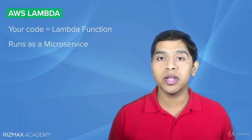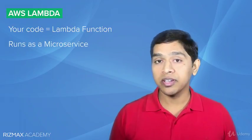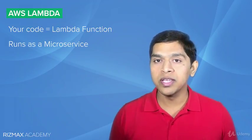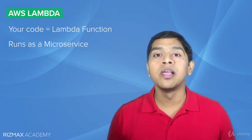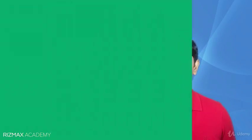Each piece of code that you upload to Lambda is called a Lambda function, and it runs as a self-contained independent microservice. Now later in this course, we'll look at what microservices are. As discussed earlier, with Lambda, you pay only for the time your code runs and there is no charge when your code is not running. Now we'll explore Lambda in a little more detail later in this course when we do our hands-on exercise.